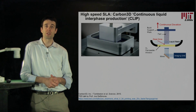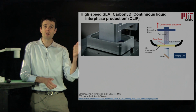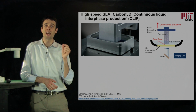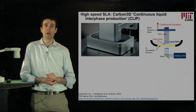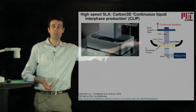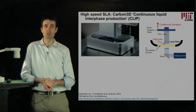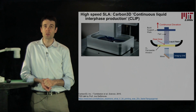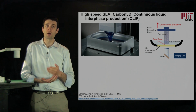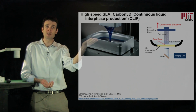One example of that is the technology of Carbon 3D, a startup based in California that has taken the conventional stereolithography process, the inverted stereolithography process, and added one important inventive step. Between the light source, which is underneath the resin path, and the part being built, they have an oxygen-permeable window. And by supplying oxygen through this window, they can inhibit polymerization. So the equations we saw before for photopolymerization can be modulated in their rate and their kinetics by the presence of oxygen. What this means is they can continuously print.